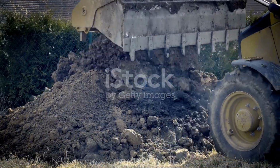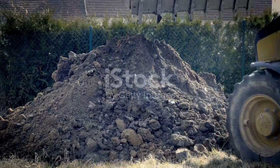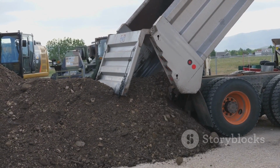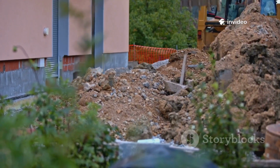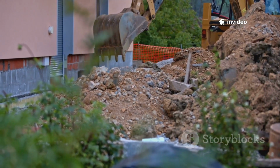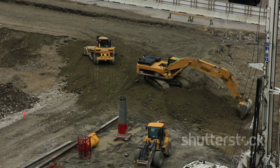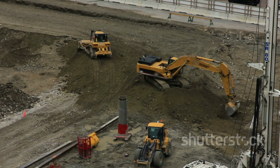Digging a giant hole means creating a giant pile of dirt. Each truckload adds to a man-made mountain nearby, over 65 loads in all. But this isn't waste, it's future backfill, stored for when the basement walls are up. The crew must place the pile smartly, out of the way, stable, and ready for reuse.